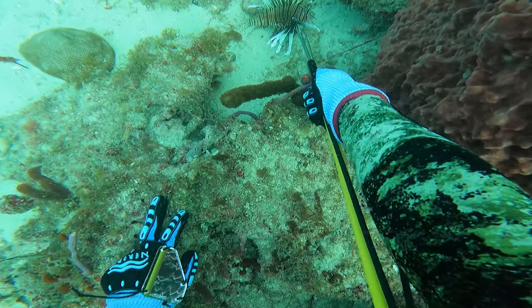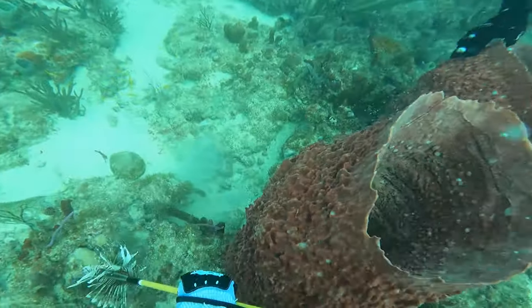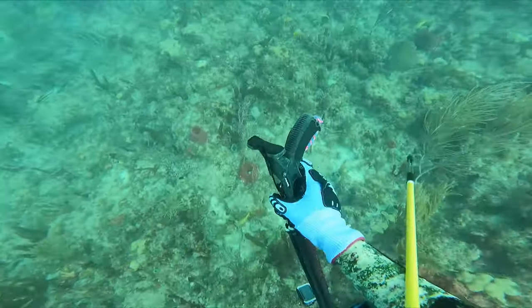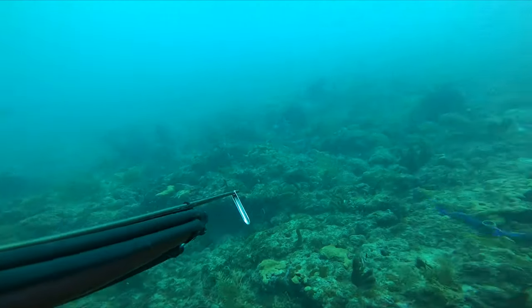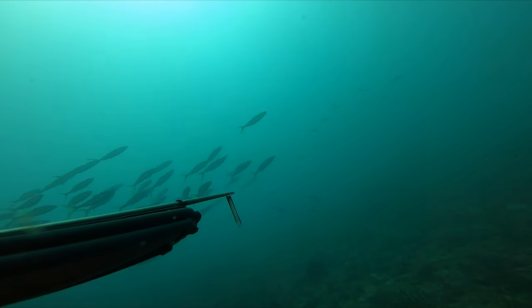First up on the menu, lionfish. Here comes a school of rainbow runners.